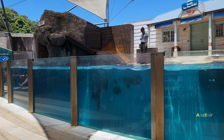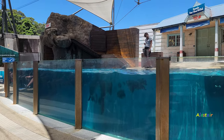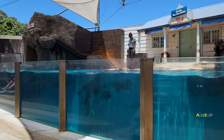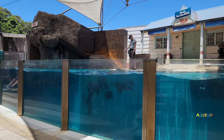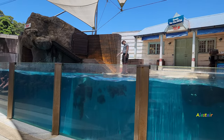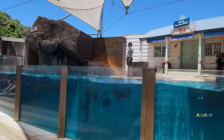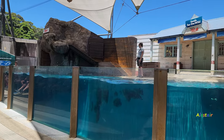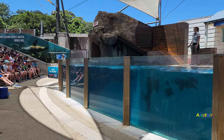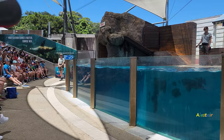Now, seals are great predators out there in our oceans, but there are other predators out there that are very important for a healthy ecosystem, however, are often misunderstood. So Nala's going to give us a little bit of a hint as to what that predator is. Yell it out if you have any ideas. Shark. That's right, I heard a shark. Probably the prettiest shark you'll ever see.